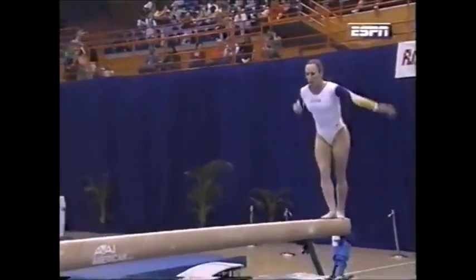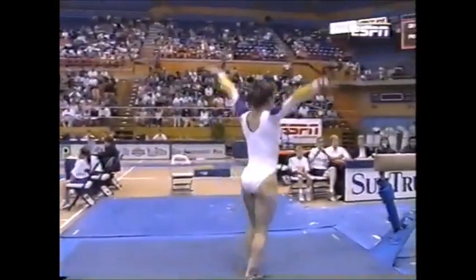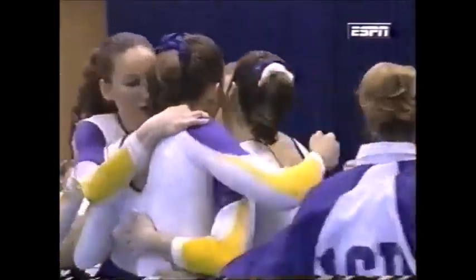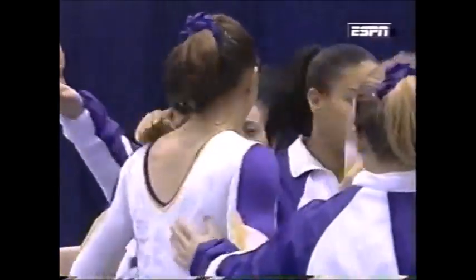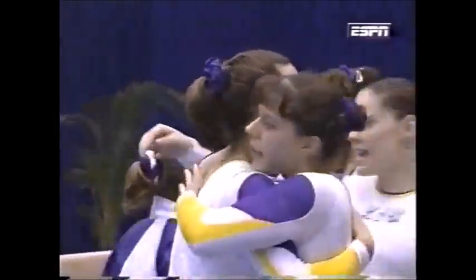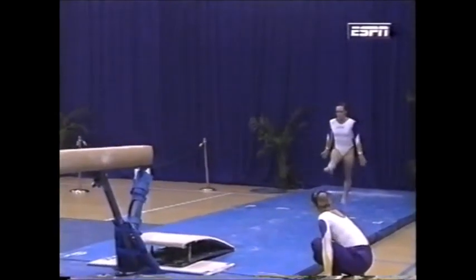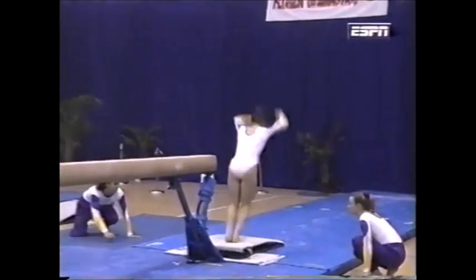You can see the intense concentration in her eyes. She does a round off double twisting layout somersault. That might do it. Keep in mind, she needs a 9.86 to take the all-around title. Do the judges score higher or lower when you're on the road? I think the home team usually scores a little higher. Normally. Here we're mounting with a round off layout.